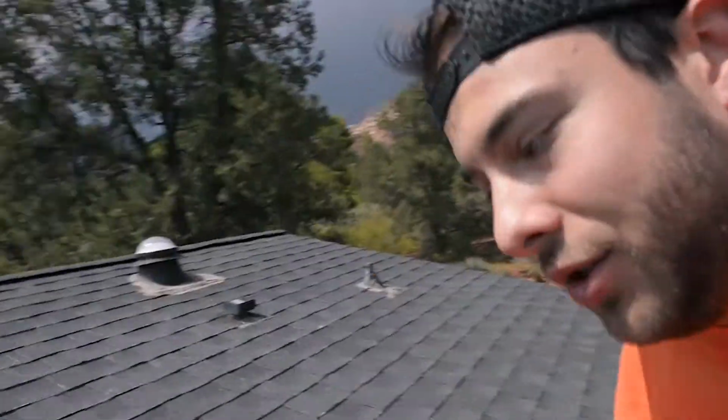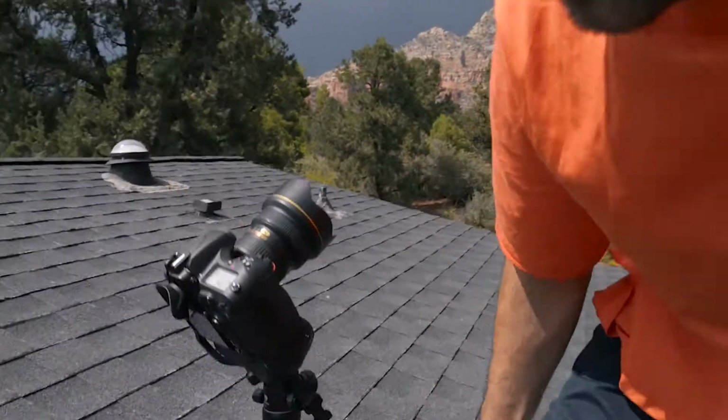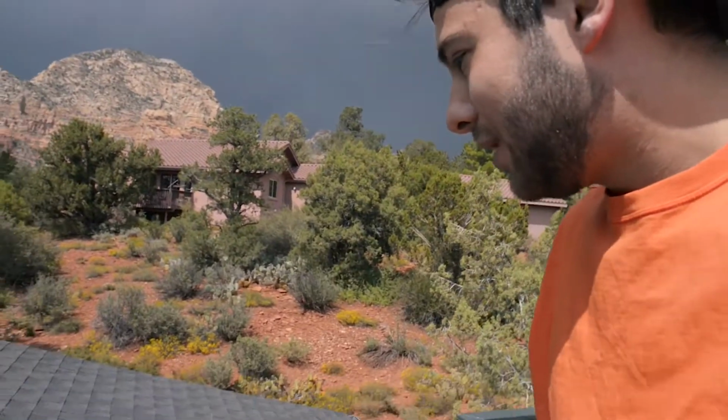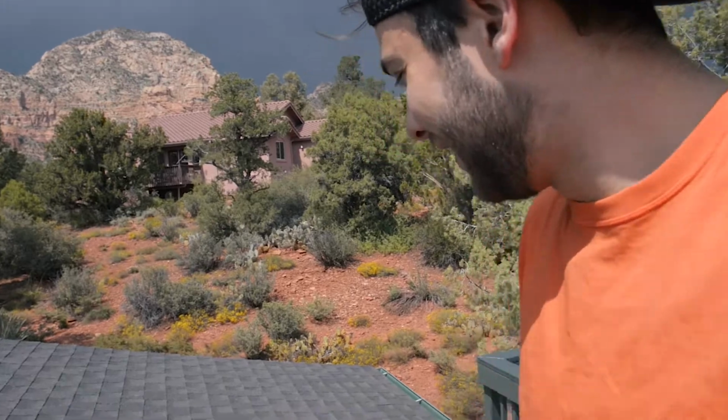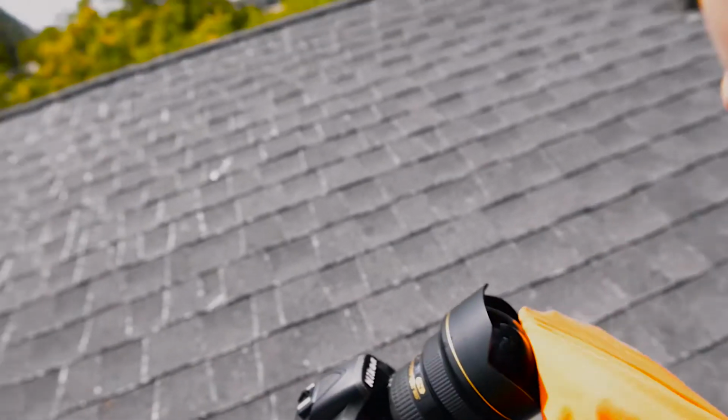So between pictures of the time lapse, I'm actually having to clean the lens with my shirt just to get some of these raindrops off because it keeps raining. I have to clean it again here. It's raining, it's pouring. Oh, it's not pouring, but it's still raining quite a bit, that's for sure.